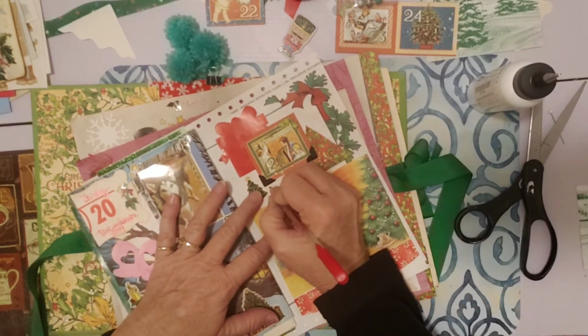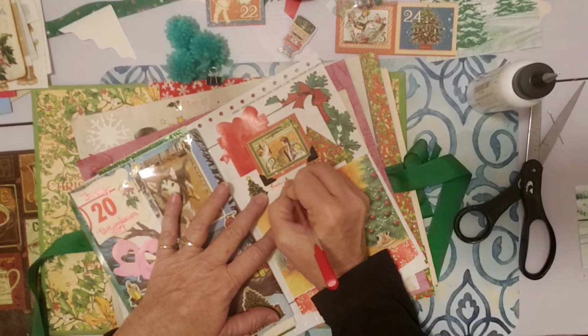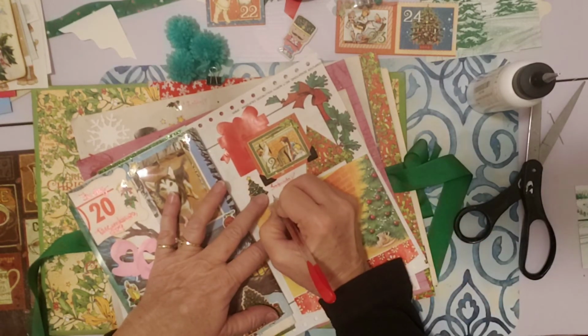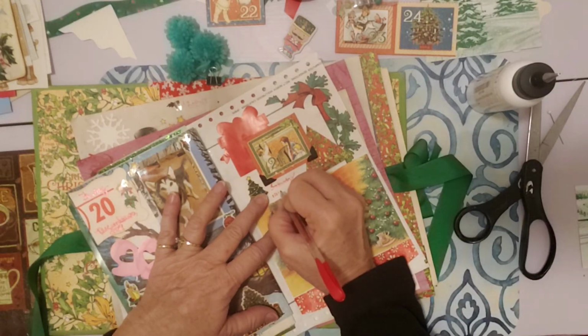I'm going to go ahead and write my day, Saturday. And the date, let's see, I think I have room for 12 instead of writing the month out. 12/21/19.